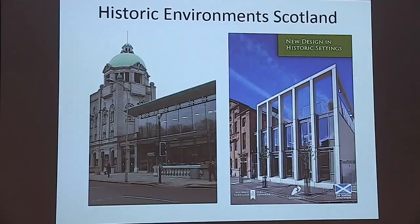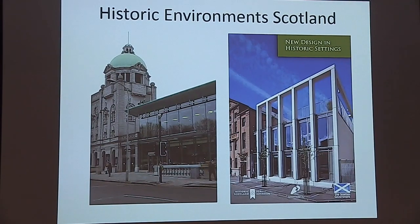In 2010, Historic Environment Scotland published their guidance on new designs in historic settings and really said, we can accept a much more modern intervention within a place. We're not tied to just replicating form and presence and massing. Let's get something along with the placement of things, but let's just admit that new buildings can be new buildings. And this is, again, within an urban context primarily. I have a lot of respect for the folks at Historic Environment Scotland and what they're doing.